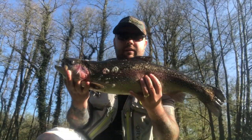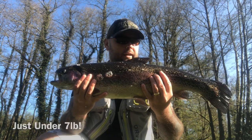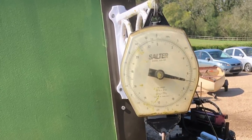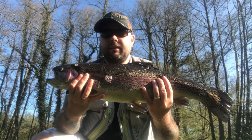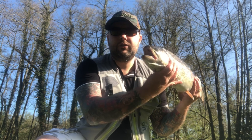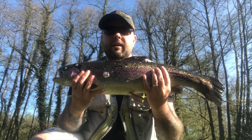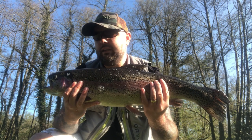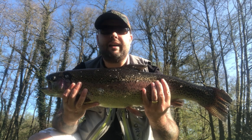So there you have it, guys. That's a nice chunky rainbow. I'd put him somewhere around the 5 pound mark. Stalked out here from Long Acre, so I'm using a damsel pattern. I'll show you that, but a lovely fish, nice and proportioned well. It's not a pellet pig, a nice torpedo of a trout, so that's fun, man. There's something about stalking that's just that little bit more entertaining, I think, than fan casting.